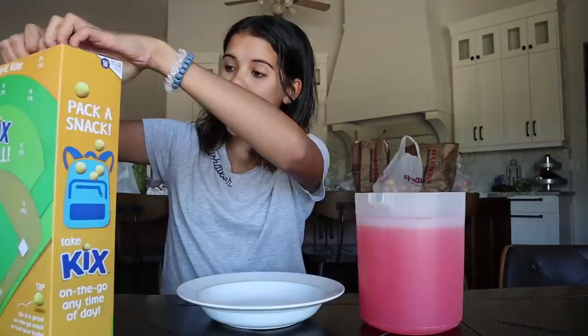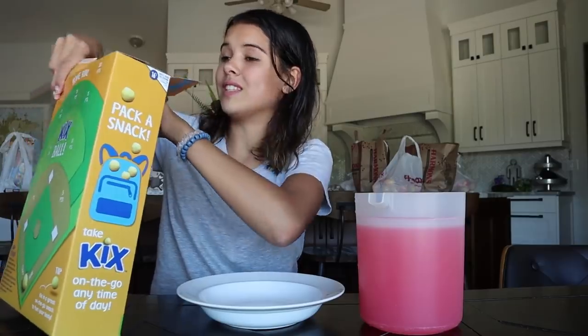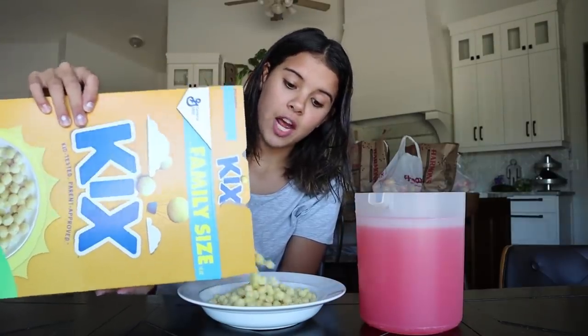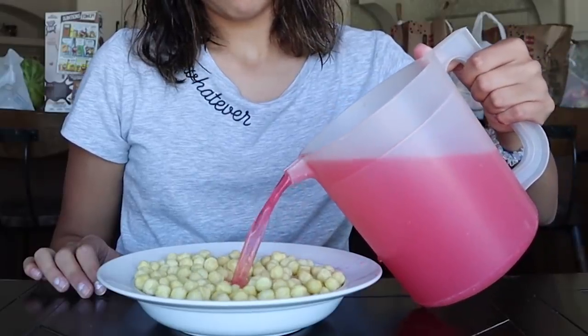Let's get started with breakfast. Bowl, spoon, cereal. Kool-Aid, we got our Kool-Aid. I don't know how this is gonna taste, but we can most definitely try it. They aren't the flavored kind though, so they're healthier. It's like having water with cereal. Wow, this is disgusting. Bon appetit.